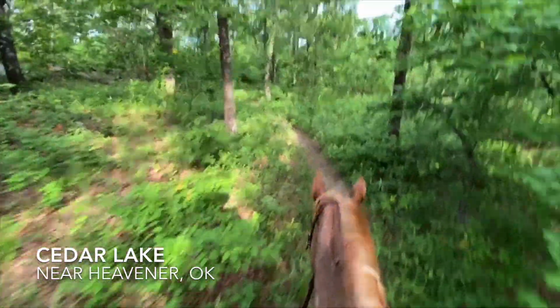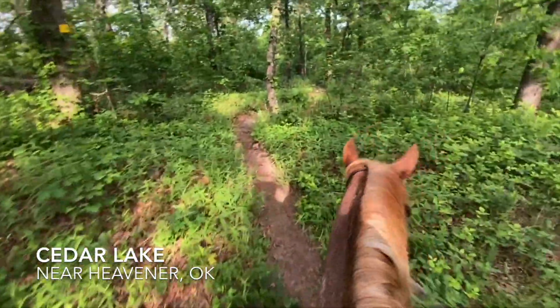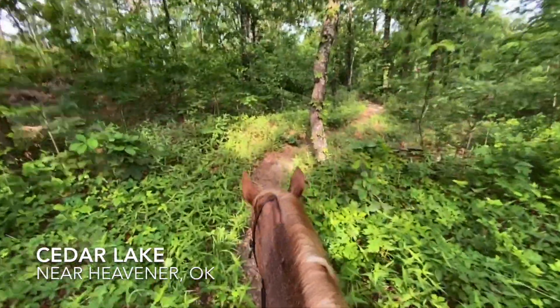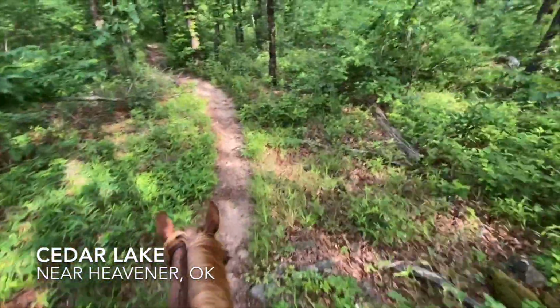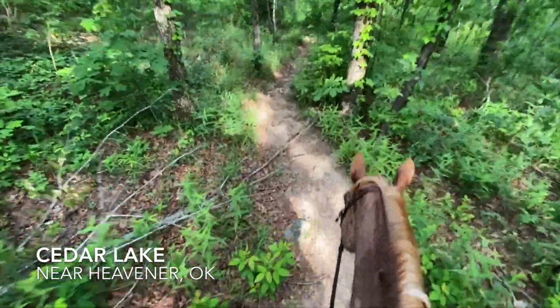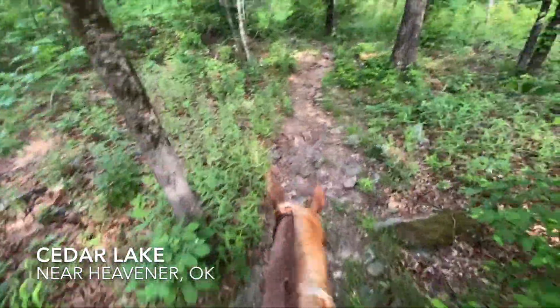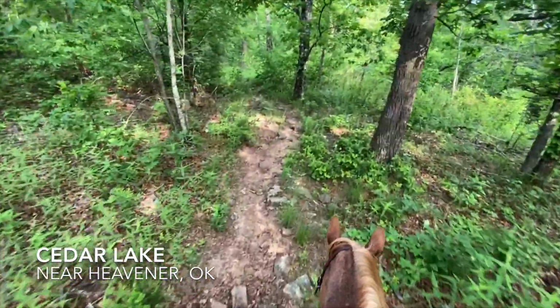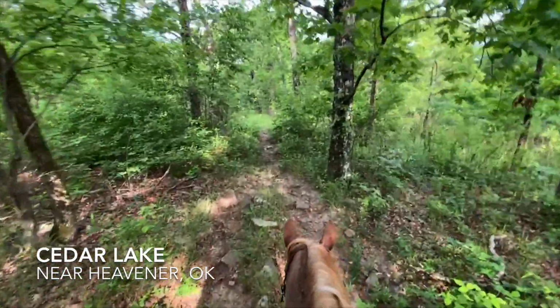Some more of the Snake Mountain Trail. Quite a bit of it's pretty rocky and has big boulders, but some of it's just regular timber riding, like this here. There's rocks there, but it's not anything major. They come and go. So yeah, it's a very, very beautiful place.